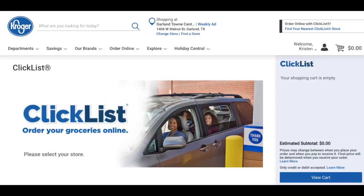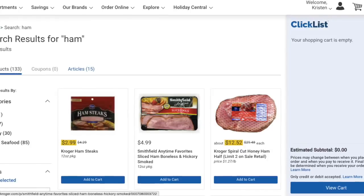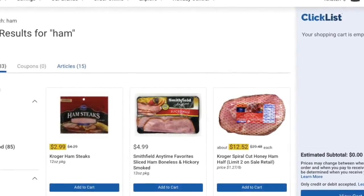So the first one is I do Click List from Kroger. It's where you go online and you just order all your items, and then you can either go pick it up from the store or they can deliver it to you. The fee to pick up is about $5. The fee to deliver is about $10. And because it's Christmas time, things are wild, I always have them deliver it to me, and it is life-changing.